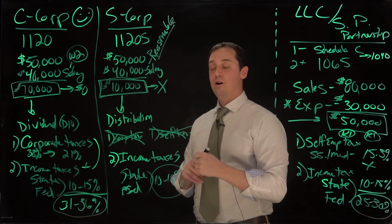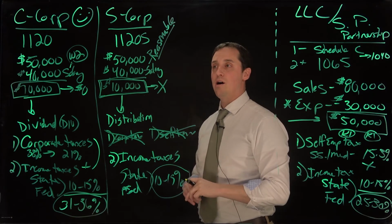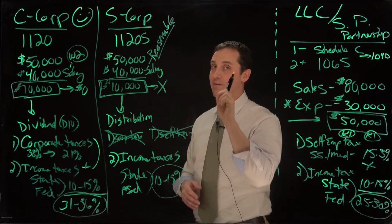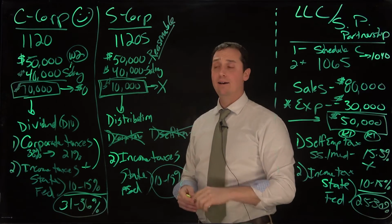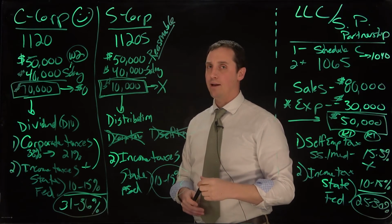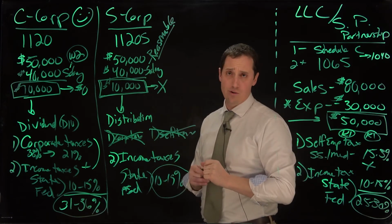So a lot of people like this strategy because if they're in a very high-paying job or a high-paying market and their reasonable salary can be reasonably low, again, I'm going to get to that, then their distribution might be pretty high. Again, just like we had in the C Corp, this distribution is not being taxed Social Security and Medicare. So if you are someone who wants to maximize your Social Security and Medicare payments, then this might not be the strategy for you.